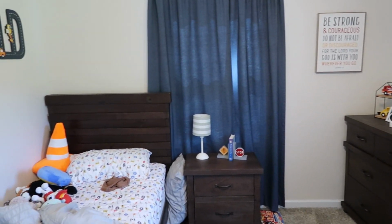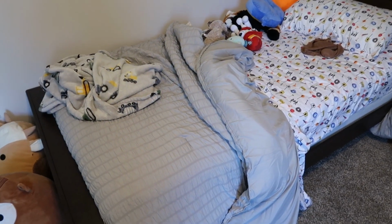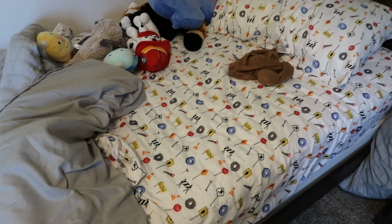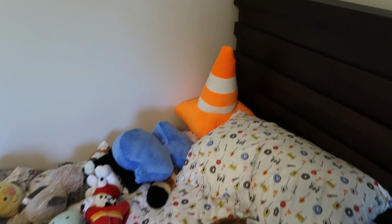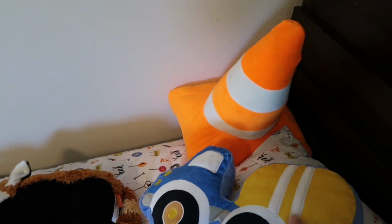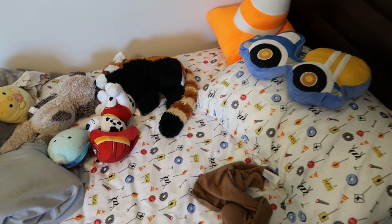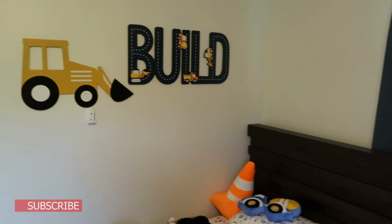But I did get him some new bedding, obviously, for his twin bed. This comforter, it's just a plain gray comforter, and then the sheets go along with the construction theme. All of that came from the At Home store. It's really, really affordable. Everything was on sale, and I also got him this traffic cone pillow, which he loves, and then also this cement mixer pillow. He loves that as well. And as you can see, he sleeps with 10,000 stuffed animals in his bed. But yeah, so this is his updated room that we have going on.